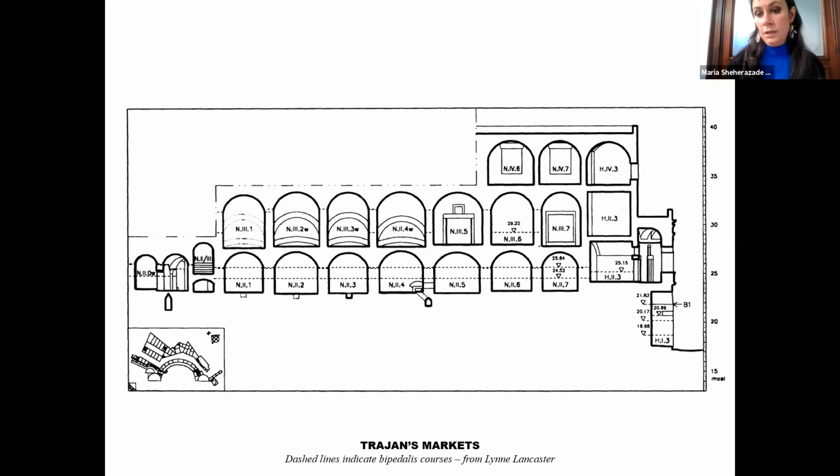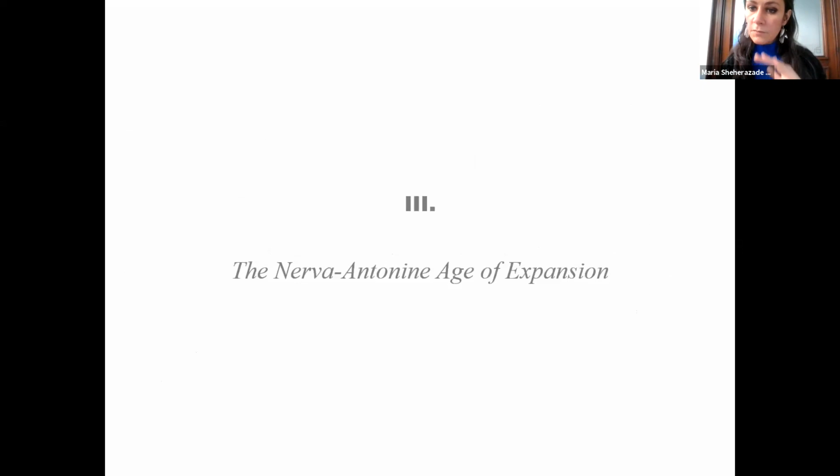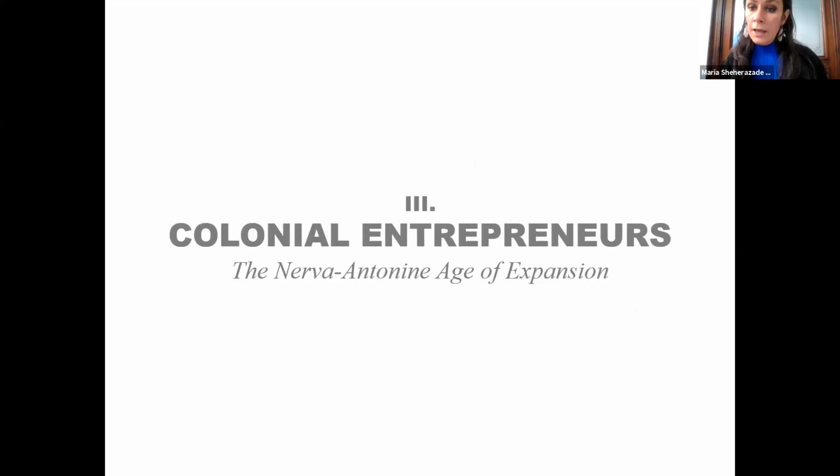But it's also extremely interesting for me to see how many features of this architecture are predicated on what we don't see. The possibility to produce a centering, the need to coordinate labor, and to quantify production. And of course, the colonial gold that streams in. And with Trajan's Market, I already introduced the issue of this colonial expansion in the Nerva-Antonine dynasty. But I want more specifically to address the emergence of a class of entrepreneurs who marked this era as a period of incredible social mobility. I would call them the colonial entrepreneurs.